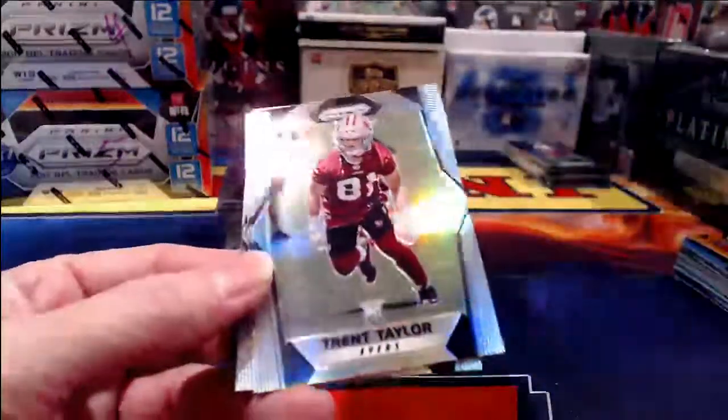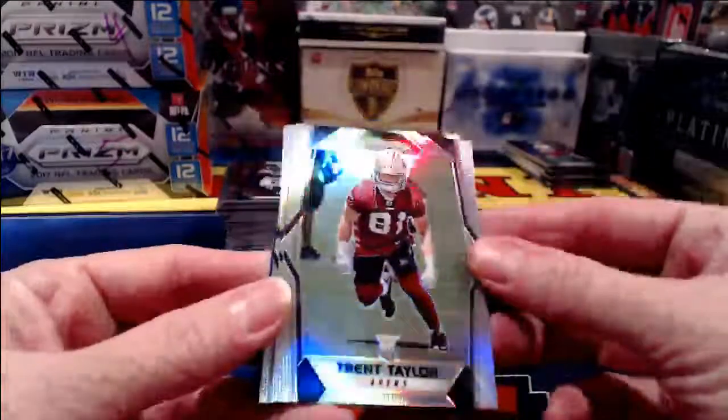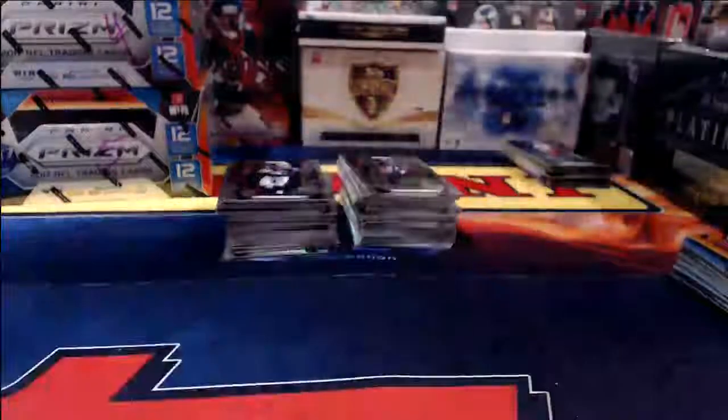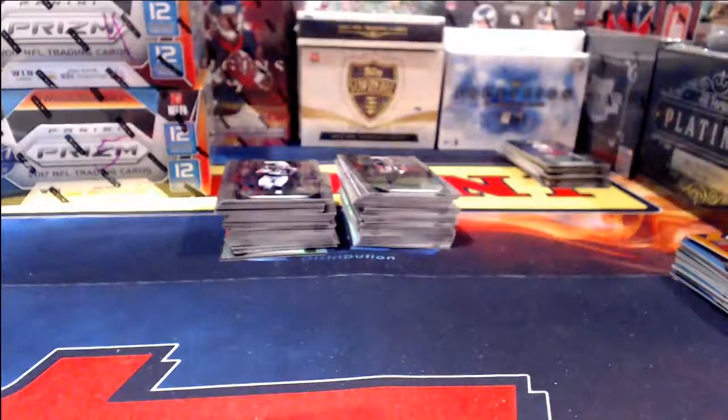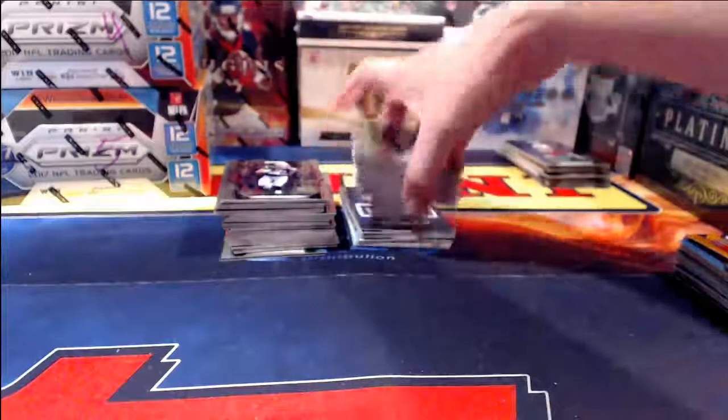D'Angelo Henderson. I swear, have we not seen like 100 refractors for D'Angelo Williams? Trent Taylor, Aaron Donald, Thomas Rawls. Okay, yes, I know not really 100, but we've seen him a lot, is my point. I think we've seen a bunch of them. It seems like we have.